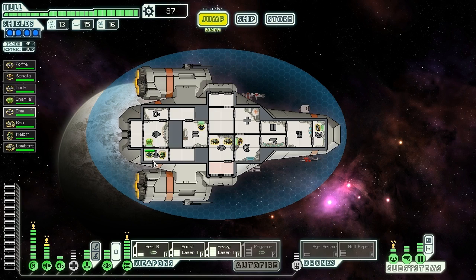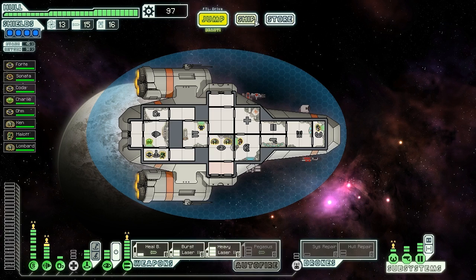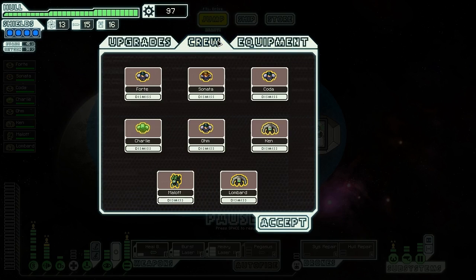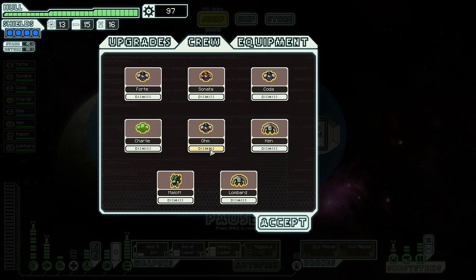I'd like to keep Ohm, because he's been with me all this time, but it'd be better for me if I dropped him and picked up a Mantis, because that would be better at doing the job he does. I already have the 2 engineers to do the repairs, so sorry, Ohm. As good as you've been so far, you have to go. We have to hire a new Mantis instead. Bye-bye. I think that's the first time I've ever dismissed someone from this screen.